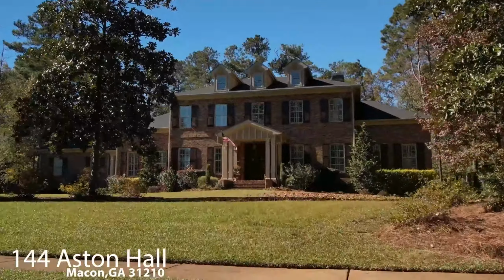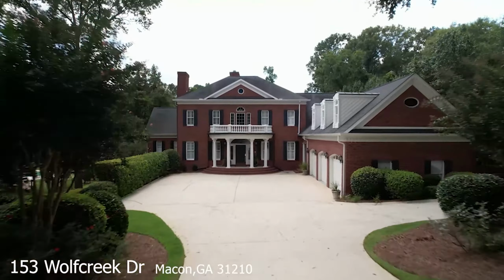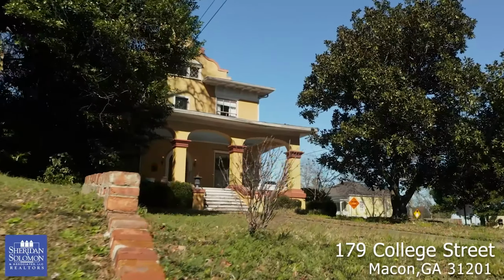Featured 44 Aston Hall in Macon, Georgia. This is a fantastic house in a gated community. A perfect, fabulous family home.